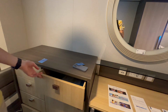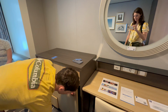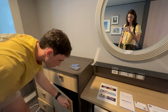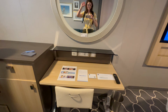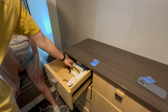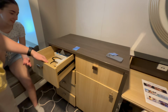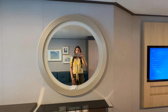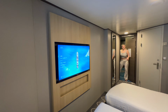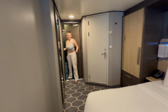As promised, here's a closer look at the cabinet that sits adjacent to the vanity. In this cabinet is where the mini fridge is located. It also has 4 sets of drawers to one side. The upper drawer had Kleenex as well as a hair dryer. From here, pretty much everything else is exactly the same as our balcony stateroom. So I hope that you did enjoy seeing the tours for the balcony and the Central Park view inside stateroom aboard Harmony of the Seas.